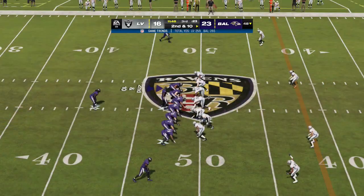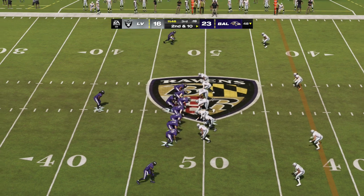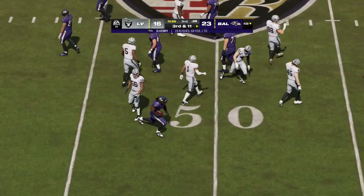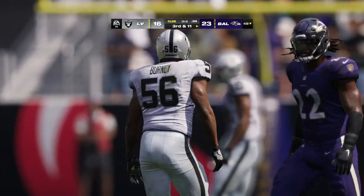Second and 10. Tight end's right. Tight end's right. Derrick Henry. And the second wave of tacklers is going to get him as they stop him behind the line. It'll go as a loss of a yard, so now they deal with 3rd and 11.